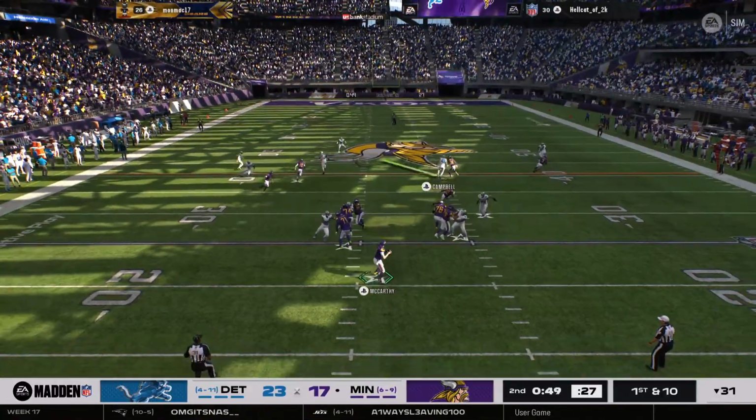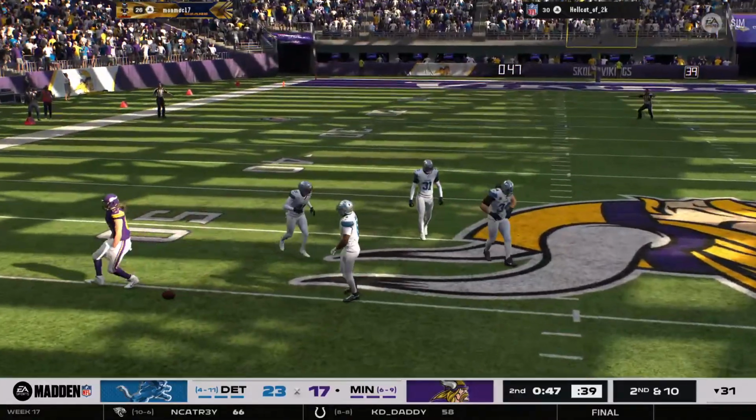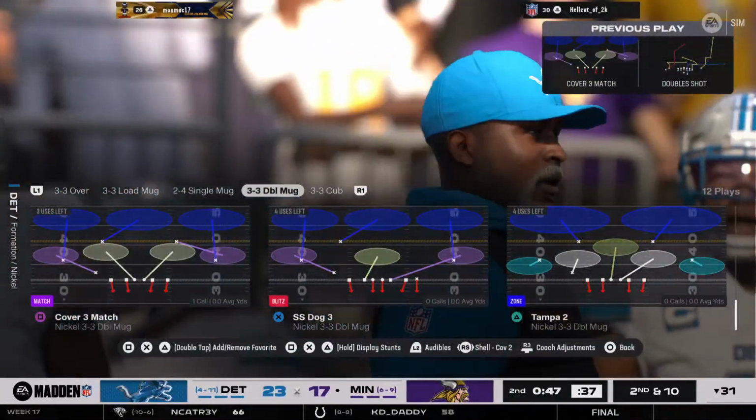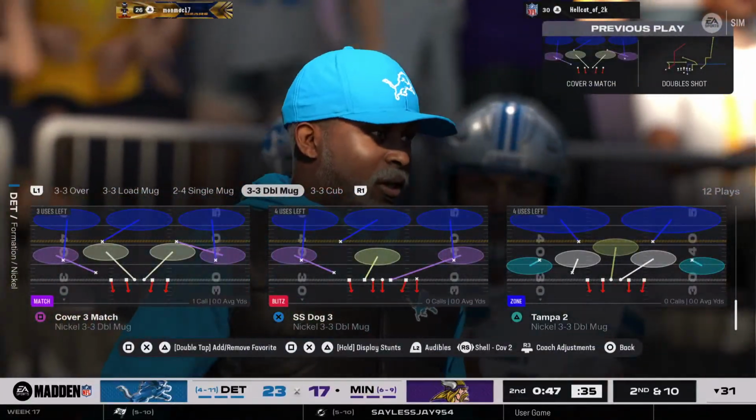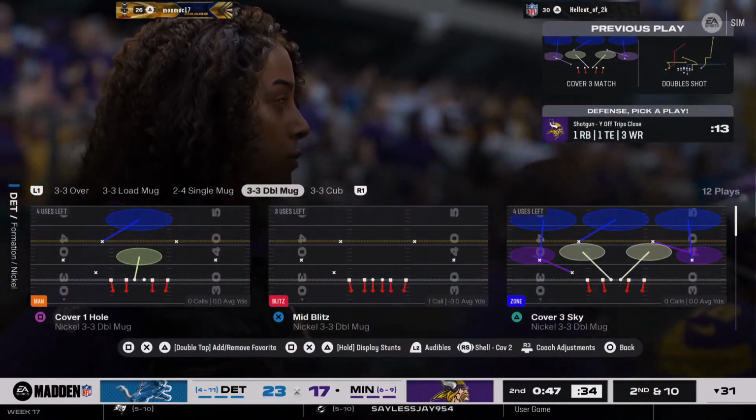On 1st down, here's McCarthy. And that ball incomplete over the middle. He was looking for T.J. Hockenson on that one. That will lead to a 2nd down.